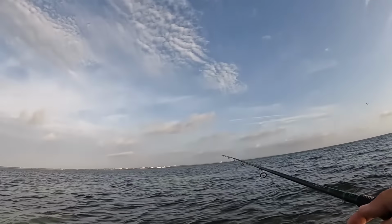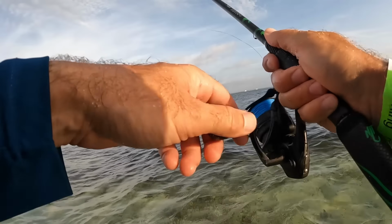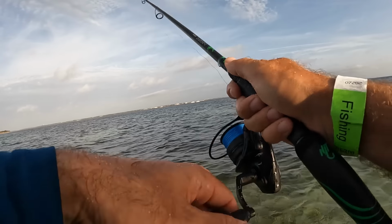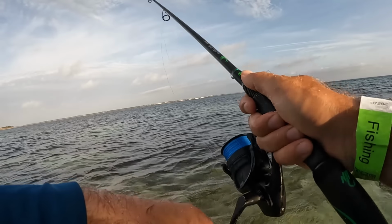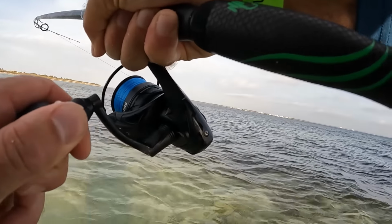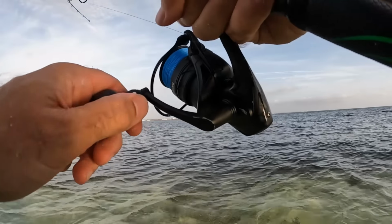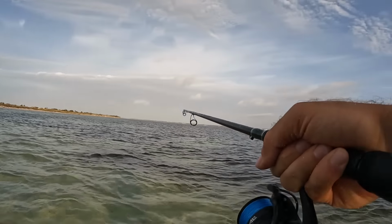Maybe I'll hang a small trout. It'll get eaten. Let's see. Oh, he just got blown up on again. There he is. There's a fish. Another one. Oh, oh, oh. Is that redfish trying to eat it again? I can't tell. That's a decent fish too, man.